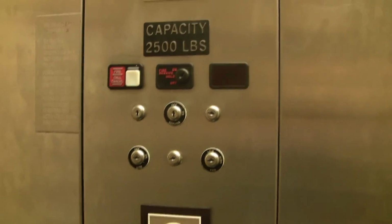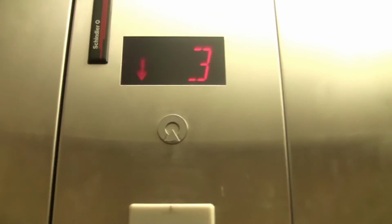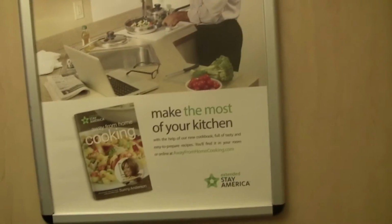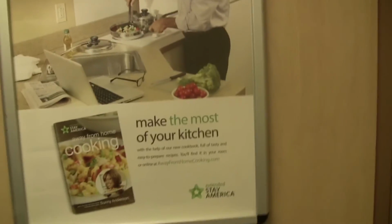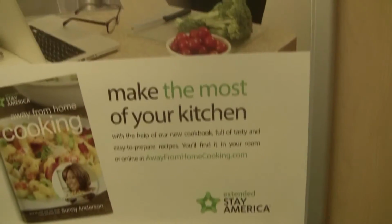So this is going to be multiple pieces stitched together. This elevator has issues. We're at the top floor. We're on 2. I'll go to 2. If we had a real kitchen, we could do that and make the most of it. But you'll see in the room tour what I'm talking about.